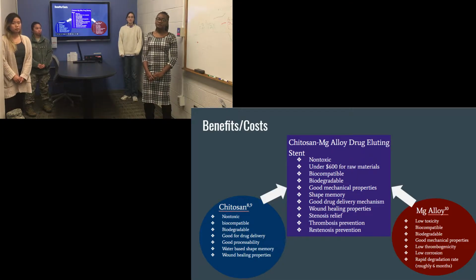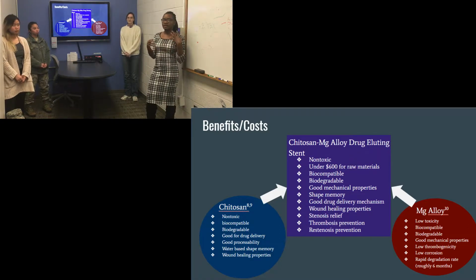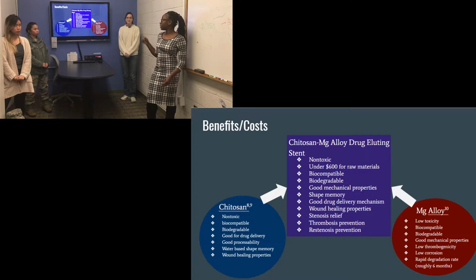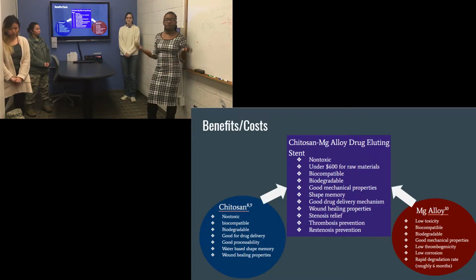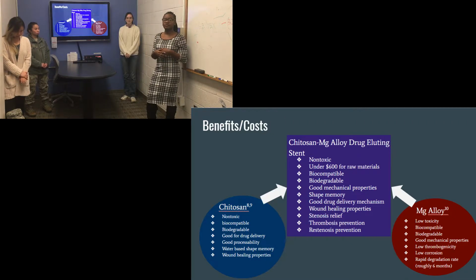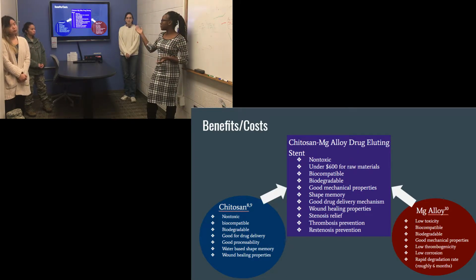The great value of our stent comes from the fact that it combines the benefits of our magnesium alloy, of chitosan, of heparin, and sirolimus, and so on. As you can see, the stent came out to be biocompatible, biodegradable, can last up to 6 months, non-toxic, with good mechanical strength, wound healing properties, and so many benefits, as you can see.